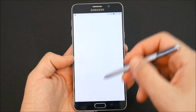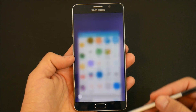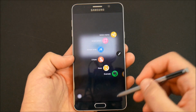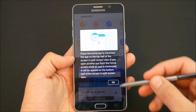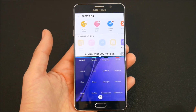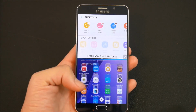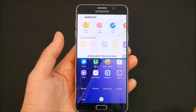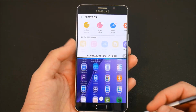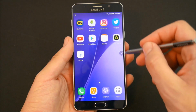So if I go into Instagram, for example, if we go into one of these guys right here, you can see split screen right here. Let's hit next. Okay, more apps. And what's nice about Samsung is you can open two side-by-side apps, so many more apps than you can on like a stock Android device. So I think the multi-window splitting here for the software is excellent here on the Samsung Galaxy Note 5.